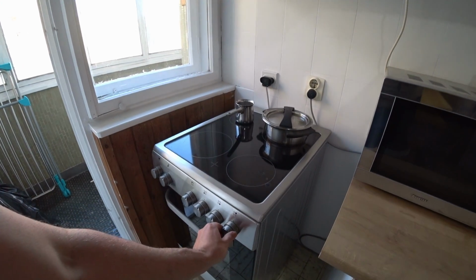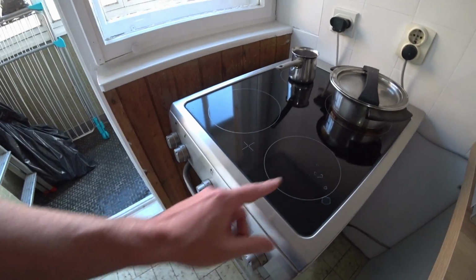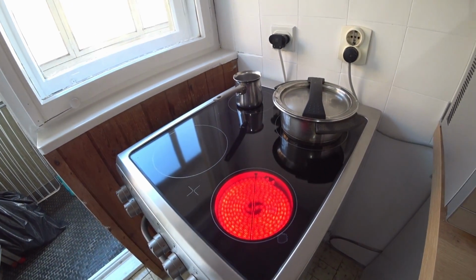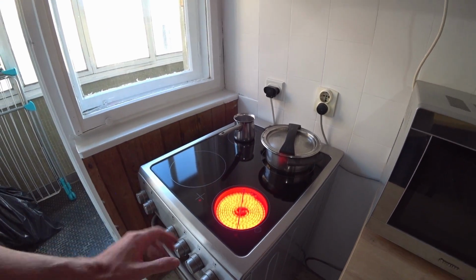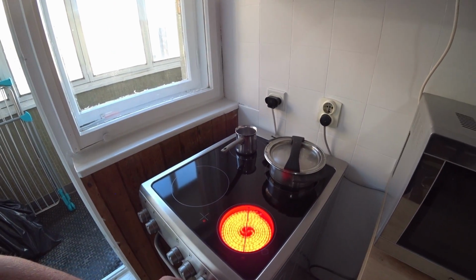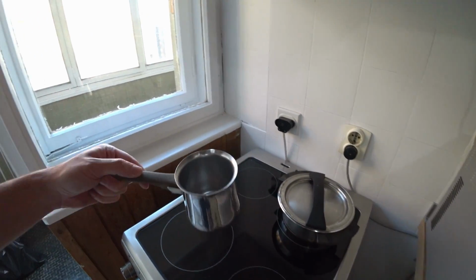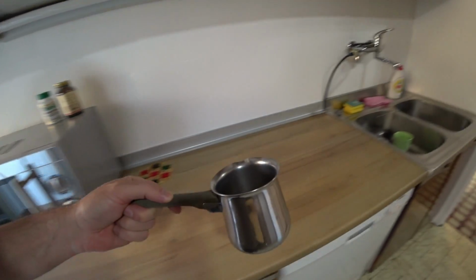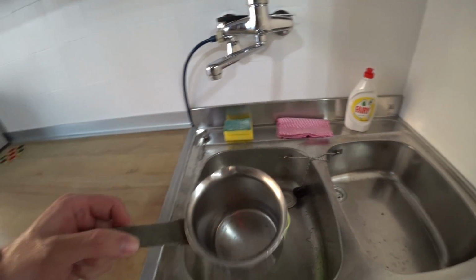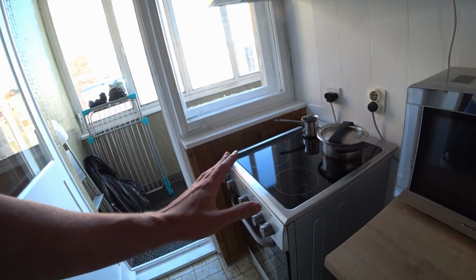However, if I turn it on to boil some water, oh, let's do this one. I just turned it on. It's already hot, guys. It's already freaking hot. It's like the sun right now. I kid you not. I can feel it on my face. So this stove does not mess around if I need to boil a cup of water. And this Turkish coffee maker is the exact amount of water I need for this cup. How weird is that? So the stove does a very, very good job.